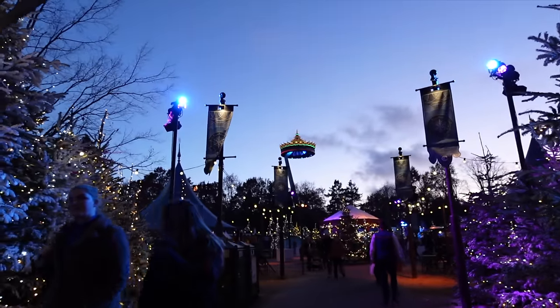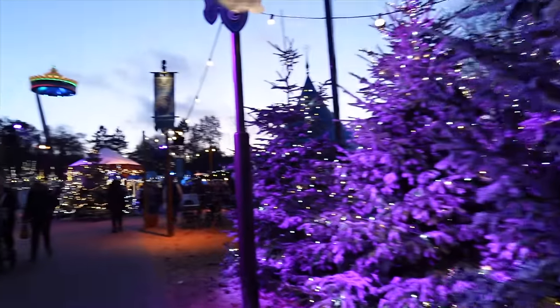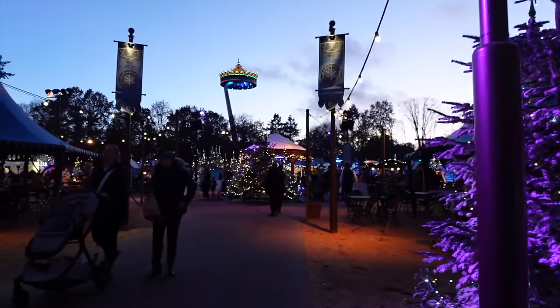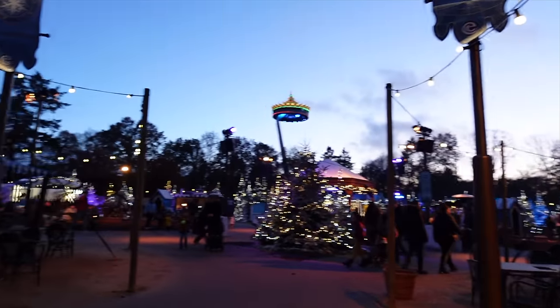And look how beautiful everything looks. We've got Pagode, the ride, all the way in the air. We've got all the Christmas trees around us with festive twinkly lights. There's plenty of Christmas trees actually in this whole area of the park, and I absolutely love it. There's so many different little chalets as well with food offerings.